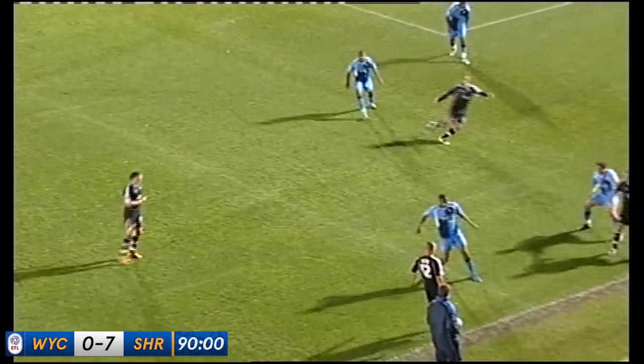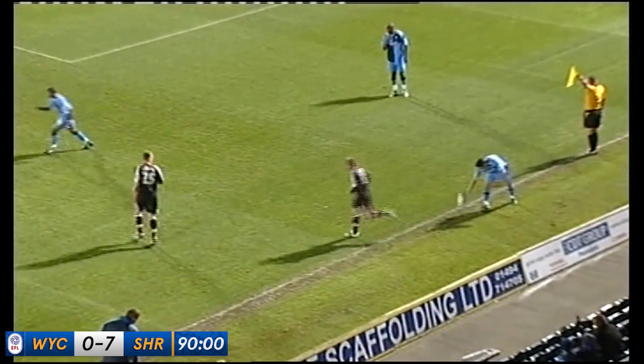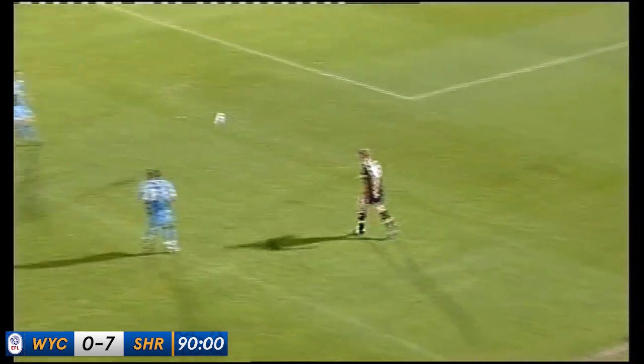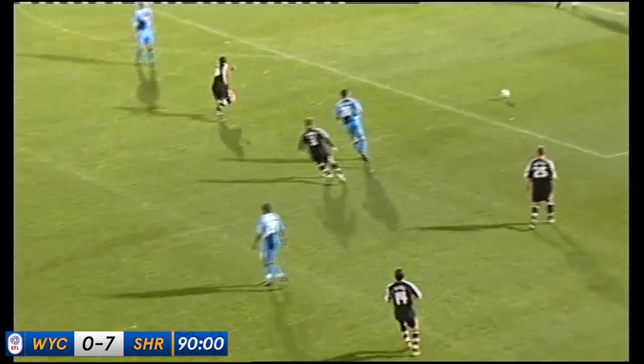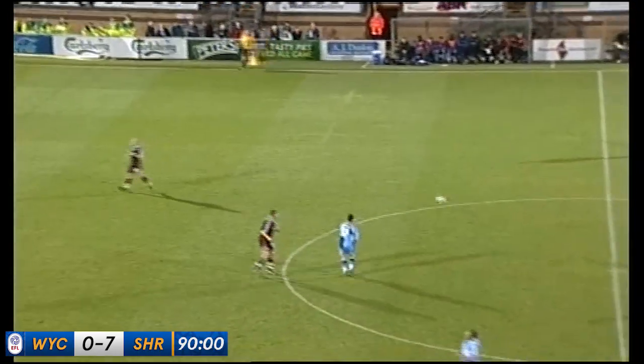7-0 to Shrewsbury, deep into stoppage time. Hurd flicks it forward towards Ashton. Ball out of play this time. But this has been wonderful to witness. Wycombe thoroughly demoralised. Just wonder if this will have any impact on their league form. I know a lot of their first choice players haven't played tonight, but you do wonder.